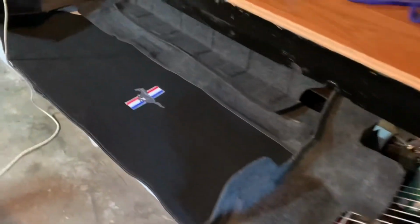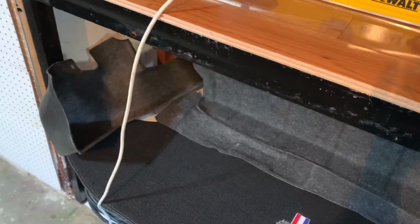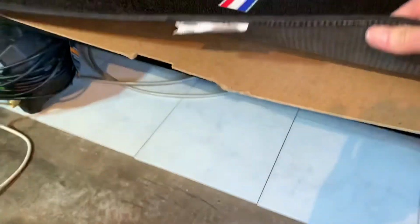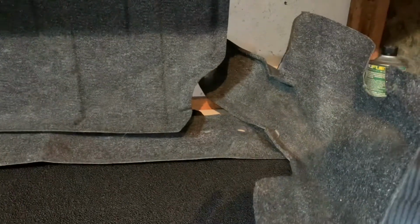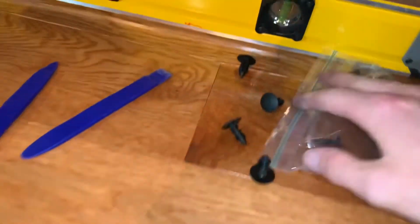I don't think it's 10, but if someone wants to throw me an offer on all this, like I said, everything's pretty much mint. The mat's not that old. The lining's obviously original, but they're in great shape. Some minor cracking on the backside, but you won't see that. I'll throw in some new clips as well.